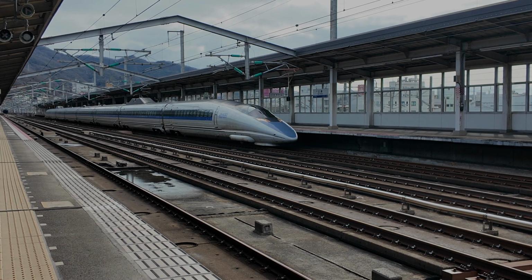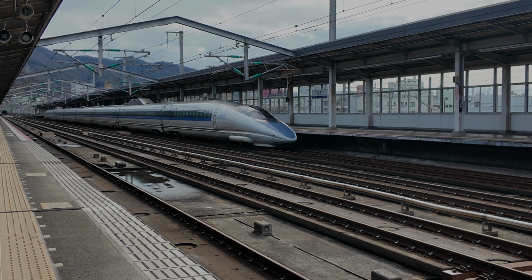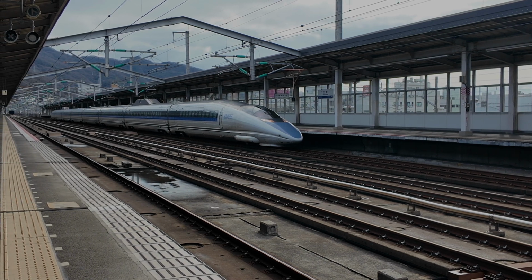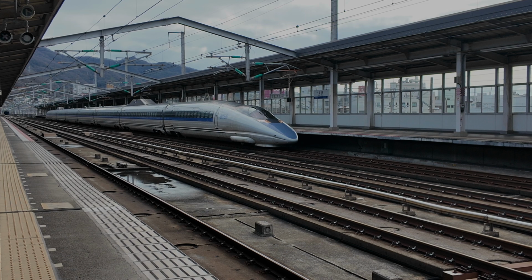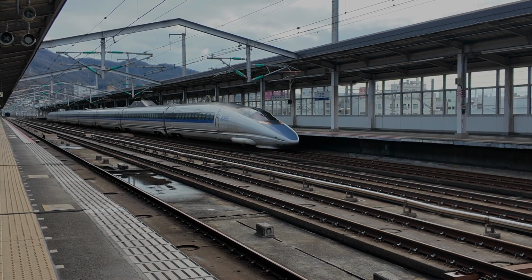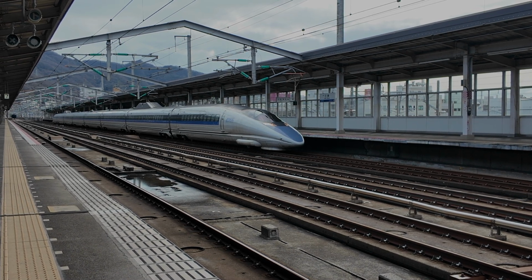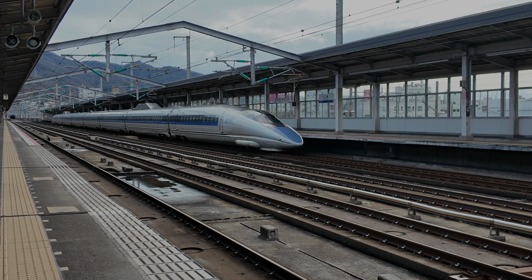Between 1996 and 1997, I studied here in Hiroshima at Hiroshima University, and one day I was invited onto a test run of the then new 500 series trains before they entered regular passenger service.